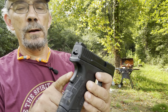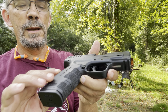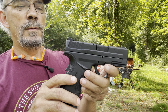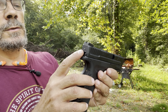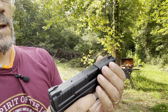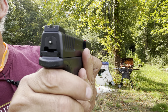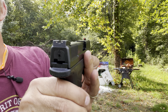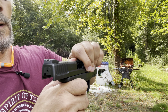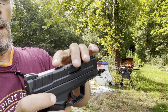This gun does have a grip safety on it. It's got good texturing on the front and the back. I do have the extended mag in this one. I do have a shorter mag with it, but this is the extended mag. It's got a chamber load indicator right there. The gun is empty, but if you pull that right there, it goes back in, and if you reset it, then it shows that you do have a round in the chamber.